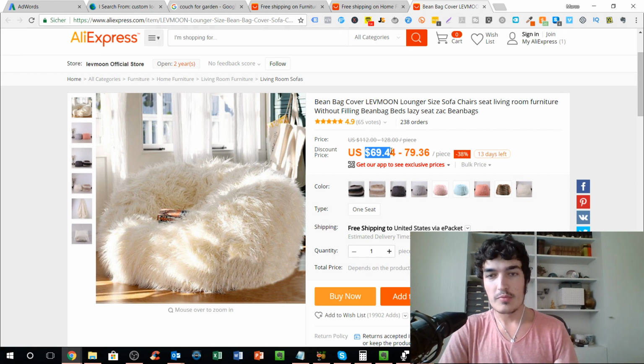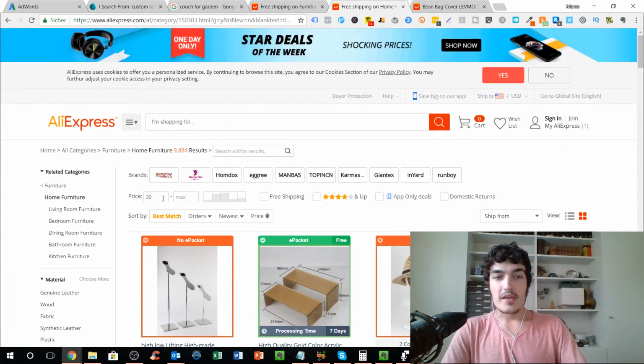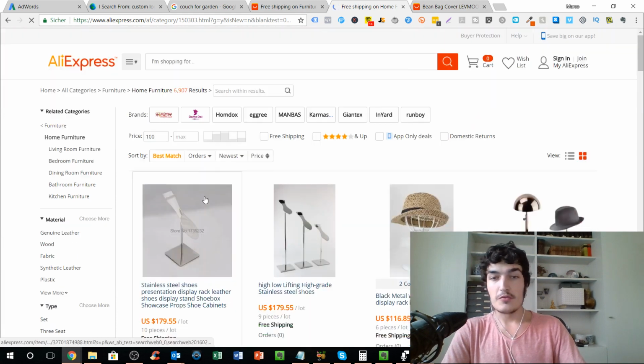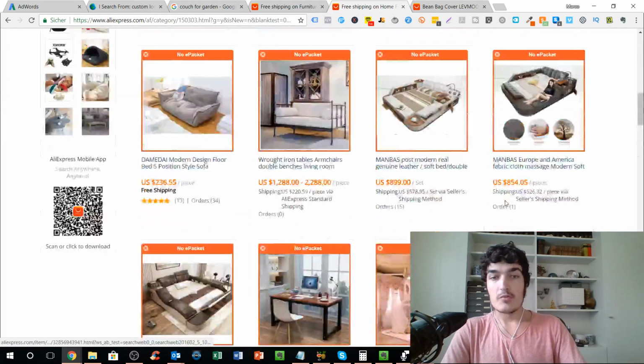Obviously, this will be super expensive, but you get the idea. You can go to AliExpress, sort by purchase price. Obviously, if you go with something like 100, you know that this will be a high ticket item that you can at least sell for 200 or 300, and this helps you to really determine in which spaces you should go into.